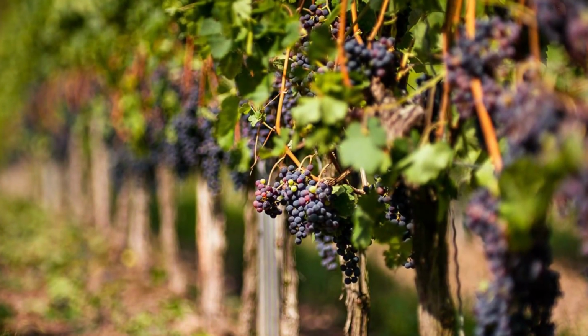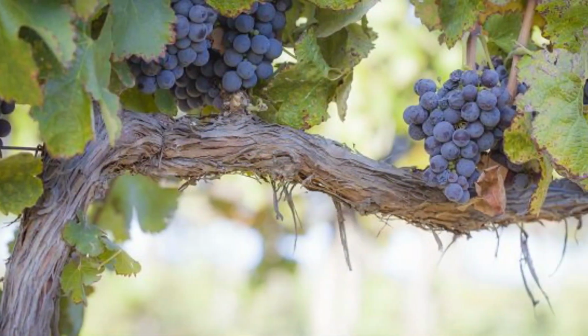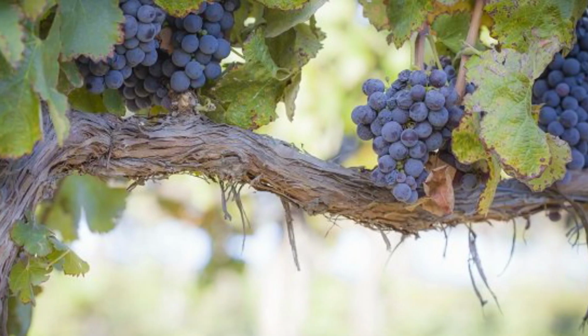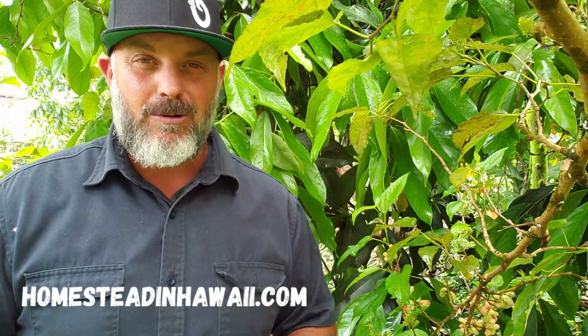In fact, in areas such as Kula on Maui or Volcano here on the Big Island, grapes are growing and have been producing. And in fact, there is a very warm tolerant variety of grape called the Isabella grape that can do well even in lower elevations. And on my website at homesteadinhawaii.com, I have a post going over how to grow grapes in Hawaii. So if you're interested, be sure to check that out.